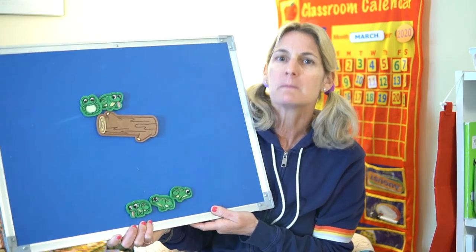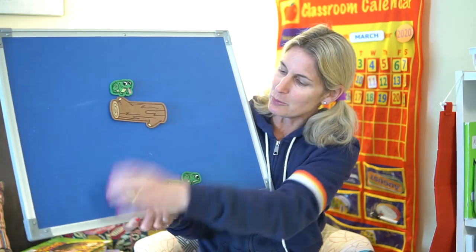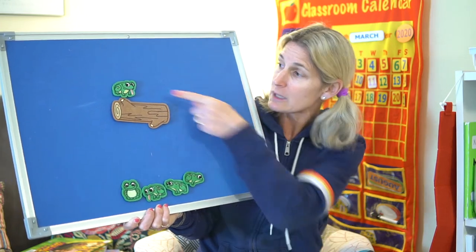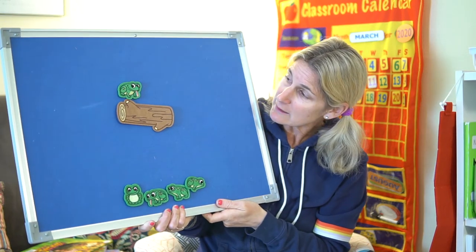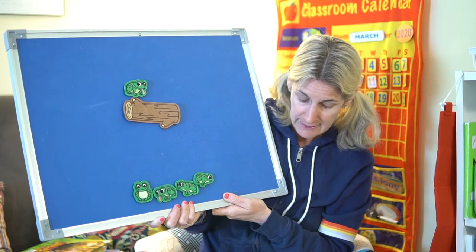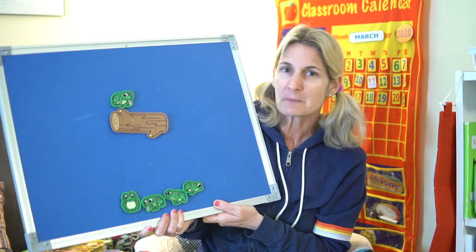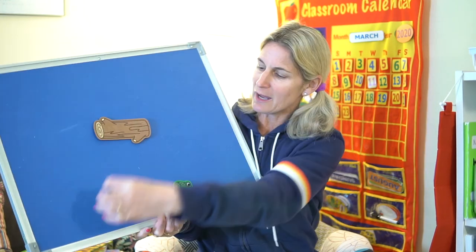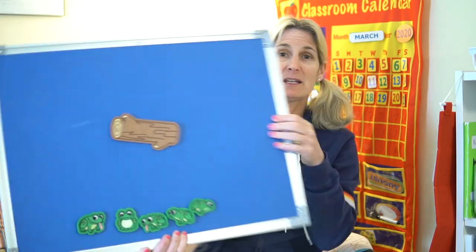Yum, yum. Be a froggy. One jumped into the pool where it was nice and cool. Then there was, how many are left? Just one. One little speckled frog sitting upon a log, eating a most delicious bug. Yum, yum. He jumped into the pool where it was nice and cool. Then there were, how many?